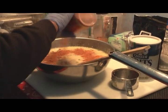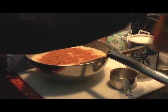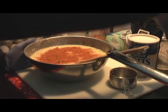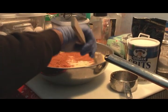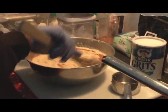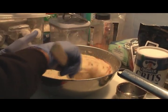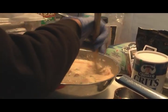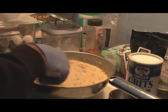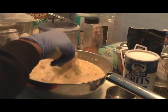And the last thing I'm putting in is some of my Cajun seasoning. The Cajun seasoning, you can use just about any brand you want. This is a particularly great brand that I get by special order from Scott, Louisiana. That is everything that goes in my cheesy grits recipe.